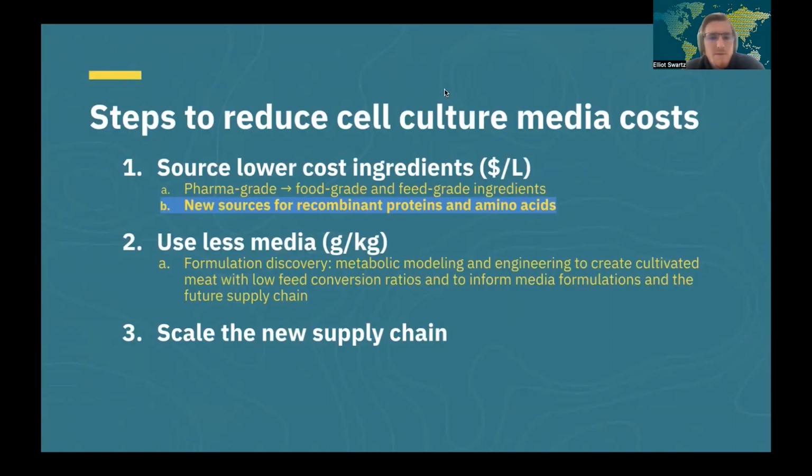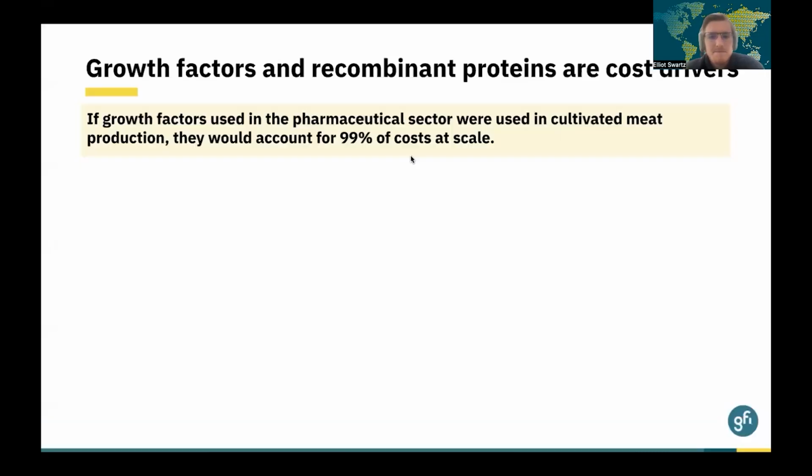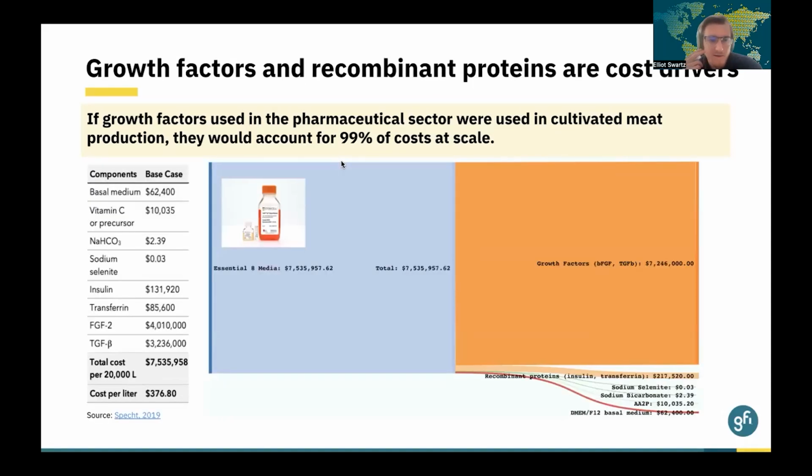All right, so now let's talk about the two types of ingredients that are really most important to source at lower cost: the recombinant proteins and the amino acids. So anyone that has embarked on a cost analysis of cultivated meat quickly comes to the conclusion that growth factors and recombinant proteins are cost drivers. And in fact, if growth factors used in the pharmaceutical sector were used in cultivated meat production, they'd probably account for around 99% of the costs at scale.